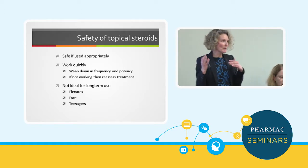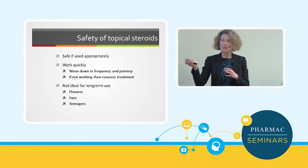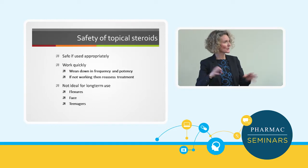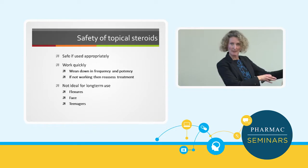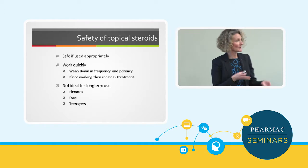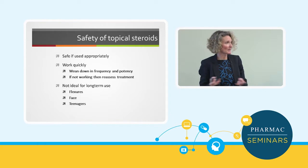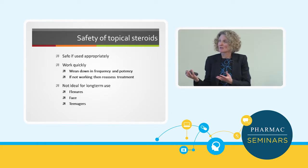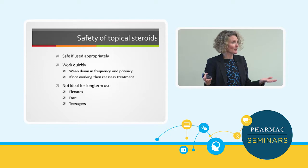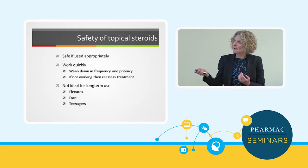So people wean down their steroids in a couple of different ways. A number of practitioners wean down in frequency and potency, so they'll use mometasone to start with. As things get better, they might step down to Aristocort and then to 1% hydrocortisone and then stop. I tend to wean by reducing the frequency with which people use the steroid cream. And that's a personal preference. My idea is that it's better to have fewer different creams in the house because otherwise it gets too confusing. That's my thought. But I think if it's not working, then you need to reassess what you're doing.